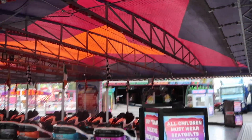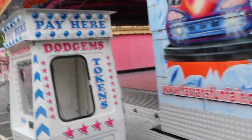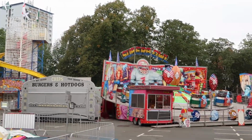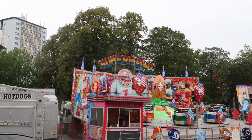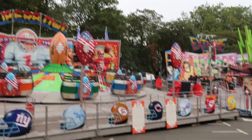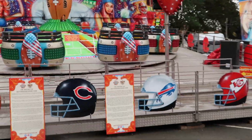As you'd expect, lots of waltzers, dodgems, twists, sizzlers, whatever you want to call them. Coming down to the Super Bowl. This always has the same pitch here. It's been here for as many years as I can remember, to be fair. Good ride though. Get some good views of the fair when it's up.